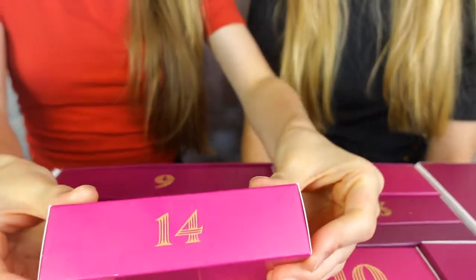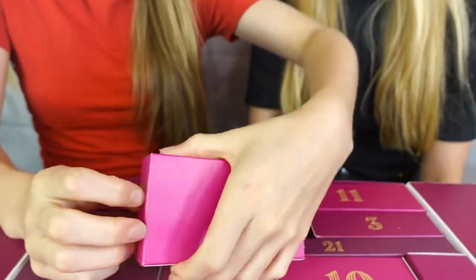Get ready, Ro. Okay. Rudolph's no longer red. We have literally missed out. We missed one, number 14. How did we miss out on number 14? I don't even know. Did I just go from 13 to 15? Did I just open two in a row? Yeah, you did. You opened the face mask, and then you opened something else. So why didn't you tell me?